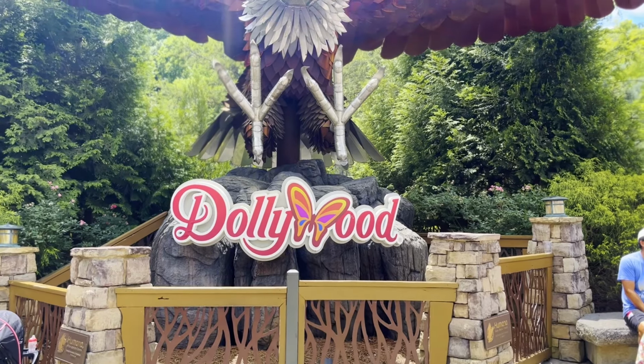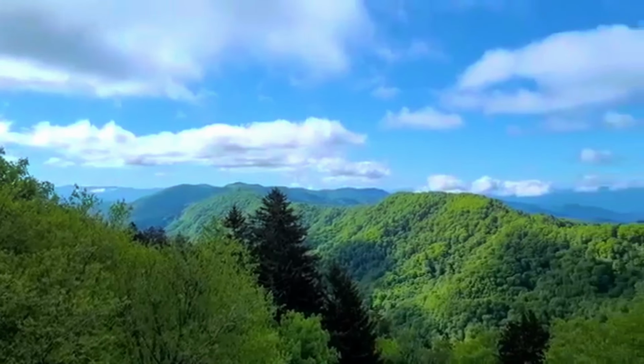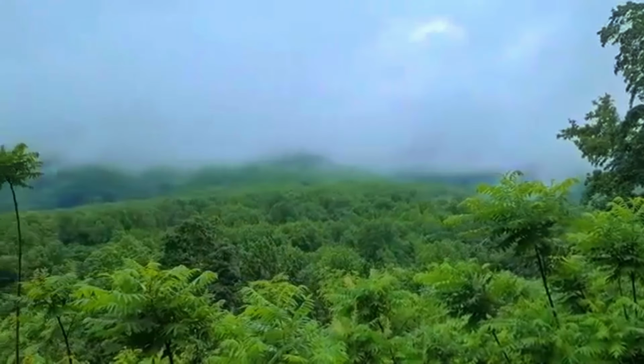And then there are so many things to do off resort when you get into Pigeon Forge in the town. You have crazy things like Dollywood, Hatfields and McCoys if you're in for a little dinner and a show as well. You're just about 30 minutes from Gatlinburg, so you have the Smoky Mountains, tons of hikes, so many sights to see while you're here. And then I got one more thing here on resort that I gotta show you guys that I can't wait for you to see. Let's go take a look.